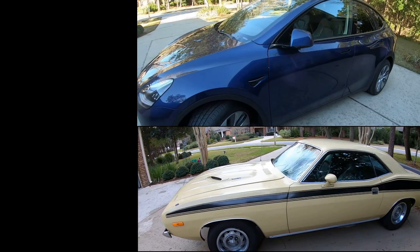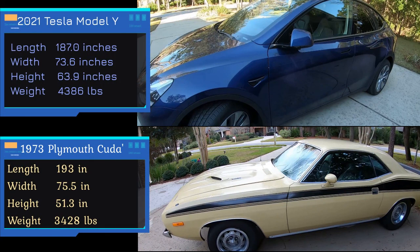Well, that'll wrap up our walk around and look at the exterior of the vehicles, and here's a few more basic stats comparing the two.